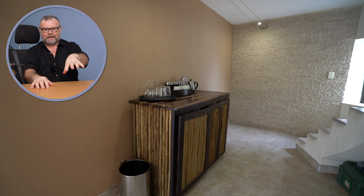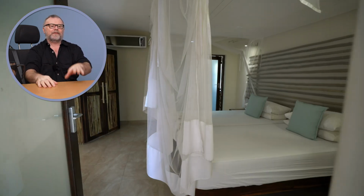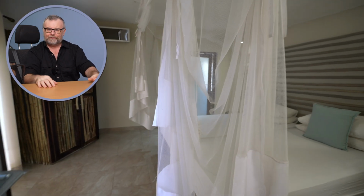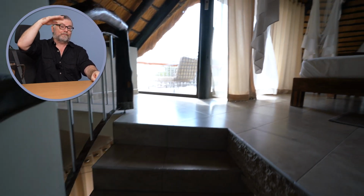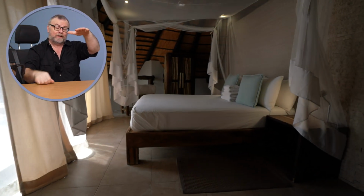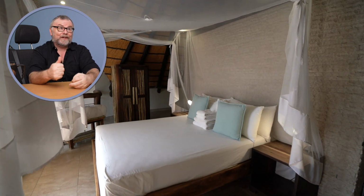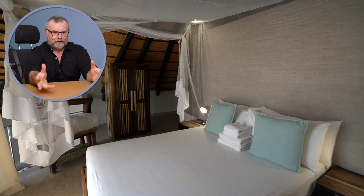Downstairs, there's a little kitchenette area. When I say kitchenette, it's a fridge and a kettle, not a cooking kitchen. There's a downstairs bedroom and bathroom. Then you go upstairs, and there's an open plan bedroom and bathroom upstairs with a balcony that looks onto this waterhole. So you can actually sit upstairs in your chalet and watch the waterhole 24/7.